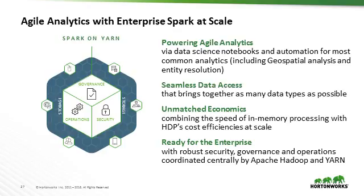Spark is also provided as part of the platform. Spark powers agile analytics for developers through data science notebooks and automation of the most common analysis scenarios.